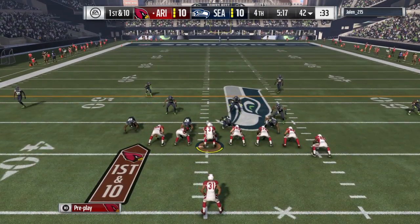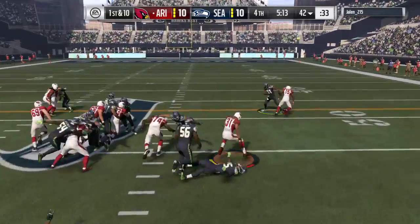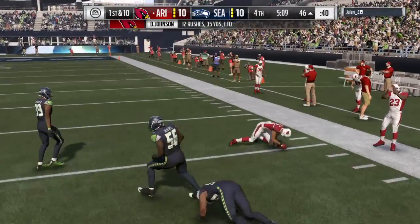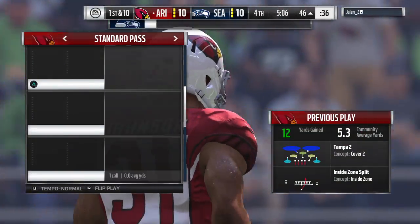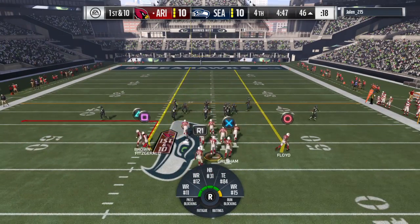4th and 2, they got it. That was kind of that gray area. Is that a feel thing, whether you go run or pass there offensively? I think it's a feel thing. It's a tendency thing about what you like to do yourself on offense, as well as knowing how strong they are against the run on defense. Got to make a decision, and they made the correct one.